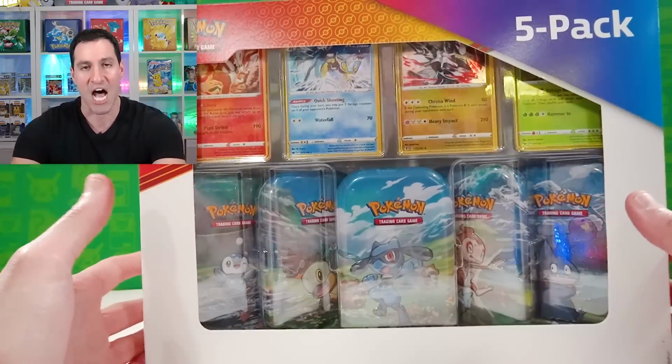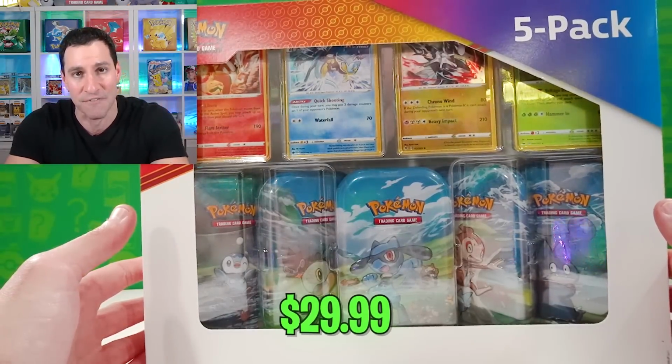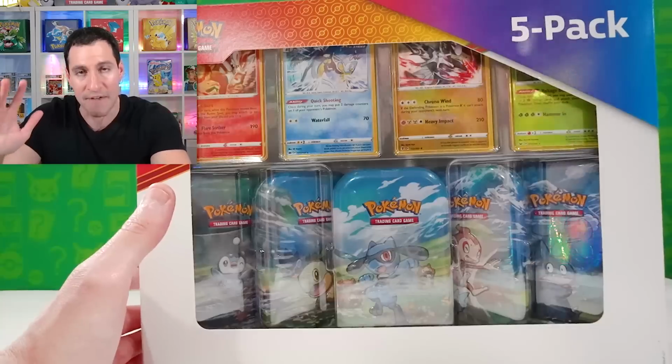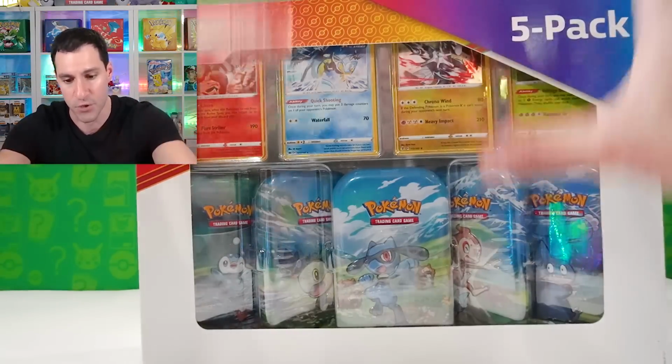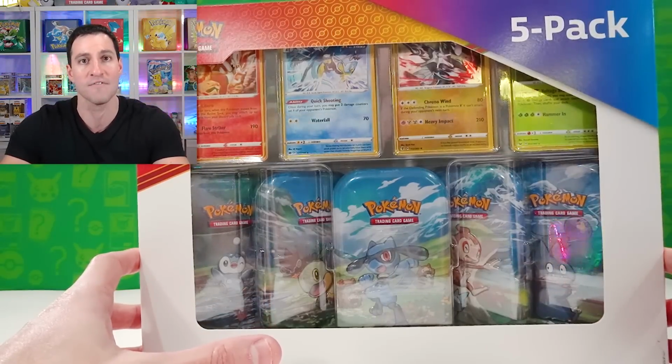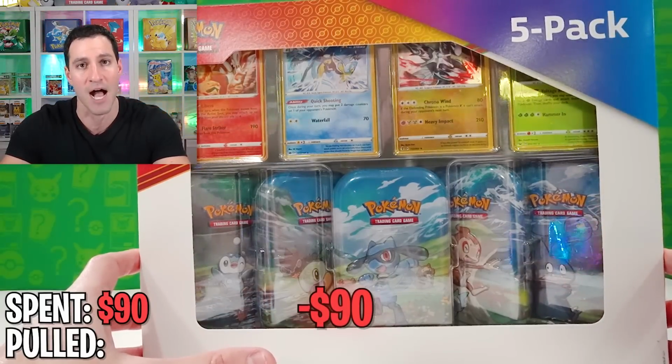Each box costs $29.99 from the store Costco. Hopefully you have one. They usually have some pretty great deals. I got 3 boxes only. Left the rest for everyone else, just so I can feature each of the different types of tins. Let's put up on screen a total of $90 for 3 boxes.